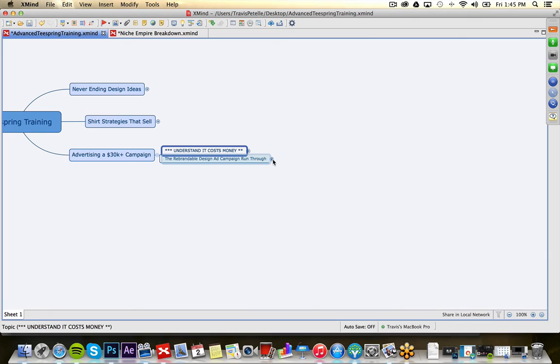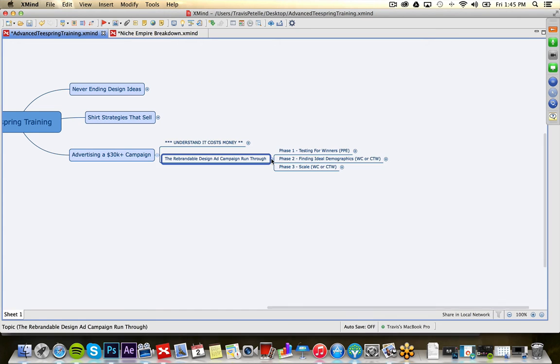All right, so let's run through an ad campaign of this rebrand design, just kind of how we went through our ads. First off, we have phase 1. Where we found the design concept. Now, day 1, we launched 10 designs a day. Or phase 1, 10 designs a day to see which ones take off with the rebrandable, see how many we can get rocking.